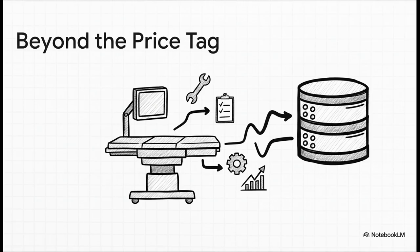A really great planning partner goes even deeper, though. They're not just selling you a box. They're recommending stuff based on actual real-world data. They know which models break down the most, how easy they are to fix, and if you can even get parts for them. They're using their own databases of service records to steer you toward equipment that is reliable and maximizes your uptime. That is the real secret sauce to long-term value.